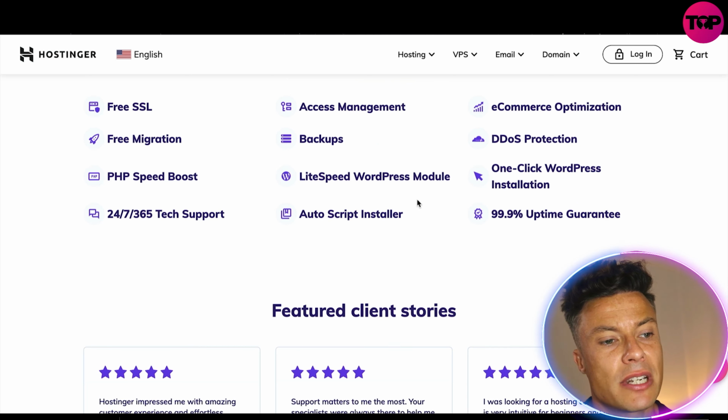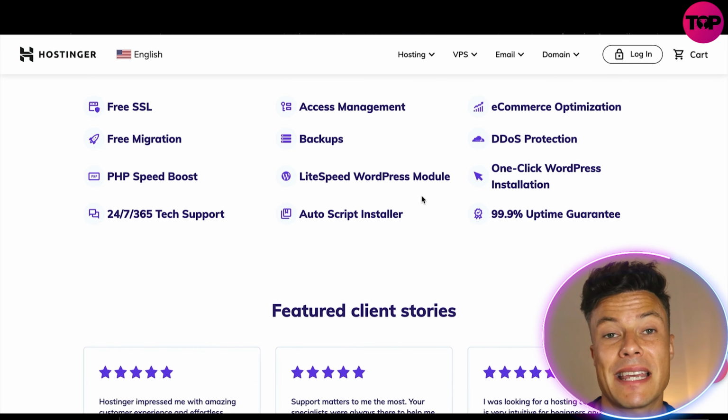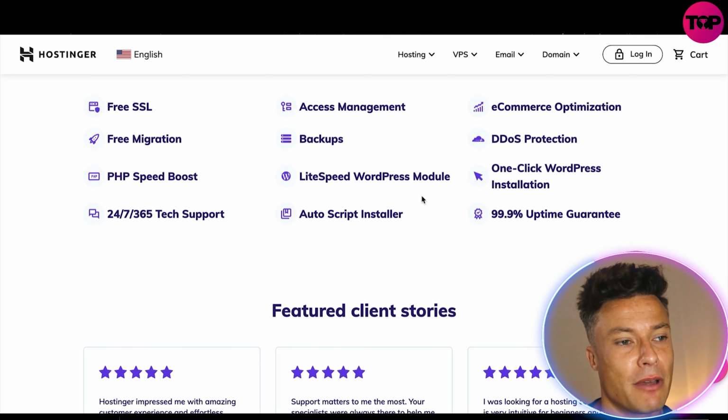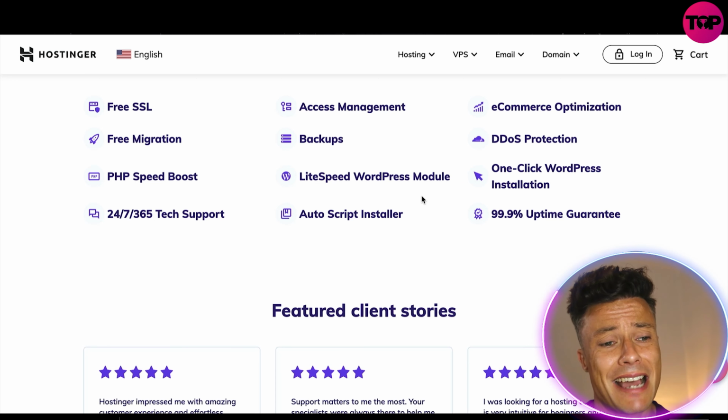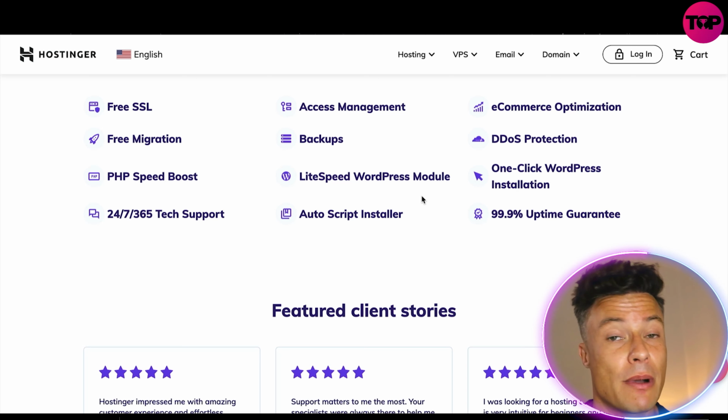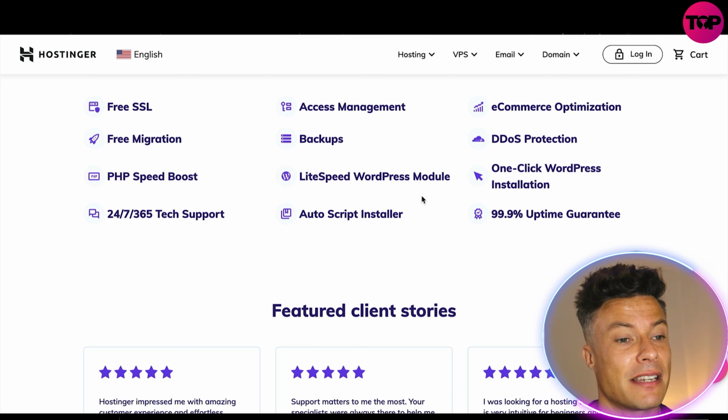You can see that it includes a Lightspeed WordPress module, which makes it extremely fast and much faster than other hosting platforms. And the benefit of this, guys, you probably realize that in today's day and age, because of mobile phones and convenience and stuff, everyone's extremely impatient. And if your website takes literally a split second longer to load than another one, then it's going to maybe lose you some potential customers. So you need to have a website that's absolutely lightning fast, because people will not hang around and wait for your website to be loading up. And this is something that's amazing for Hostinger.